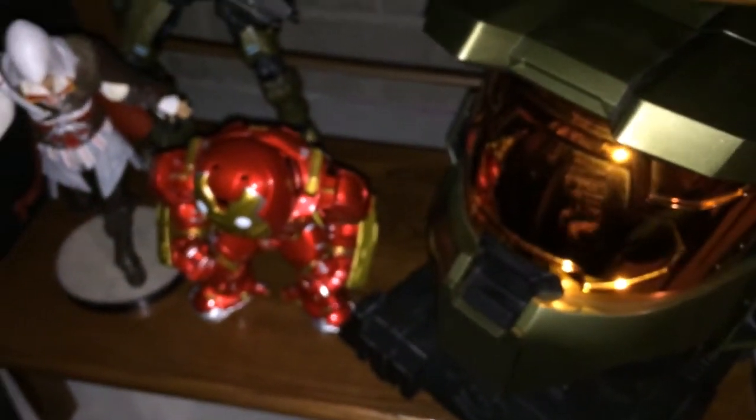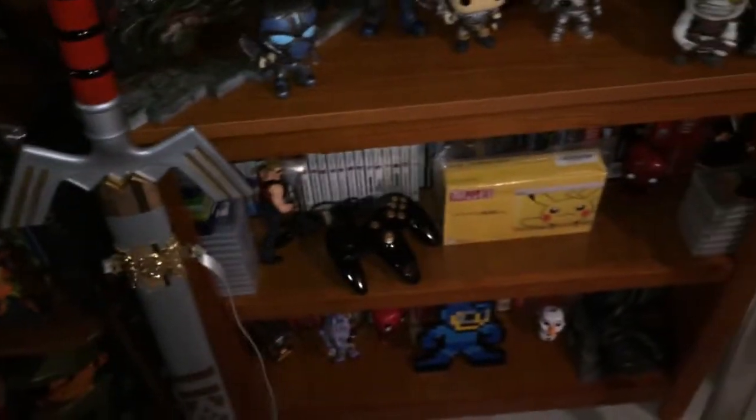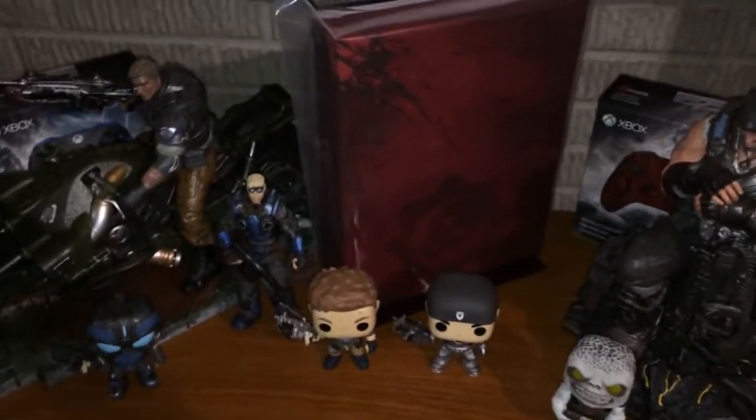And then down here is some Halo stuff, Ezio, Iron Man. There's my DS in there. And then there's my two Zelda swords. Love those things.